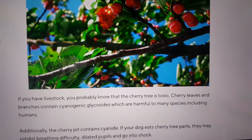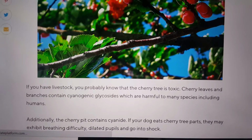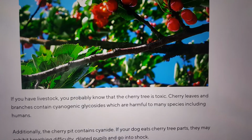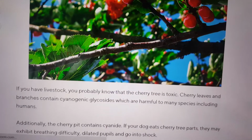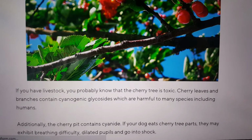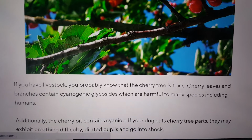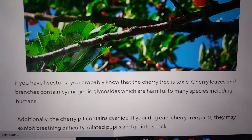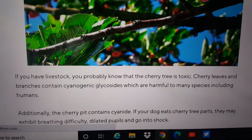Cherry. If you have livestock, you probably know that the cherry tree is toxic. Cherry leaves and branches contain cyanogenic glycosides, which are harmful to many species, including humans. Additionally, the cherry pit contains cyanide. If your dog eats cherry tree parts, they may exhibit breathing difficulty, dilated pupils, and go into shock.